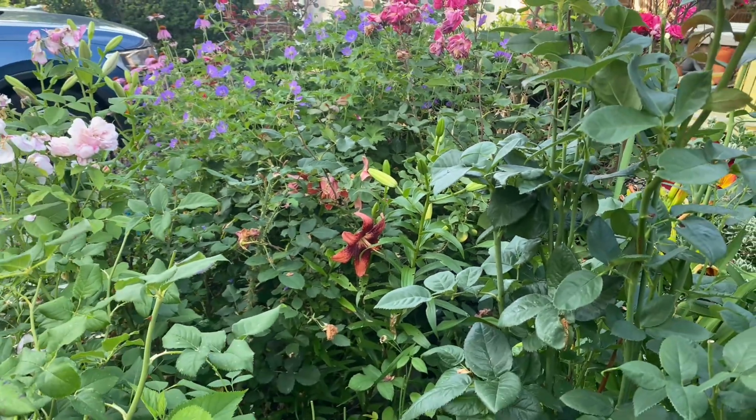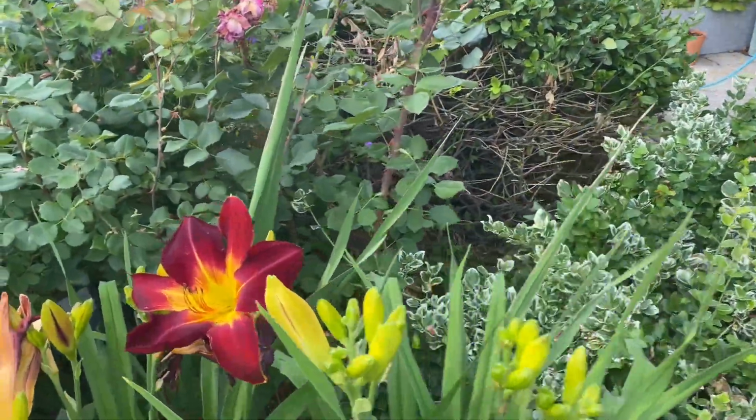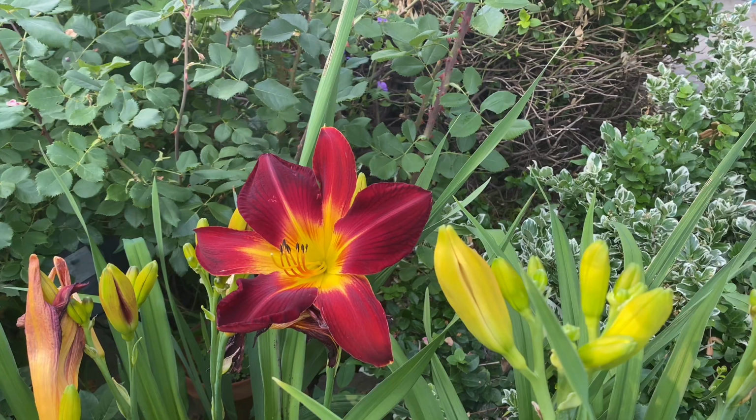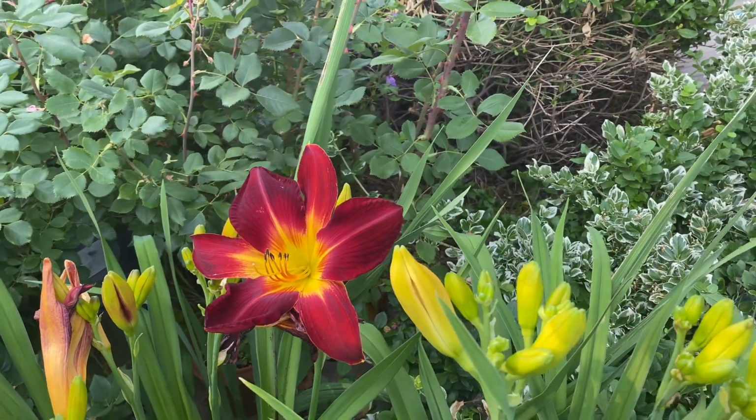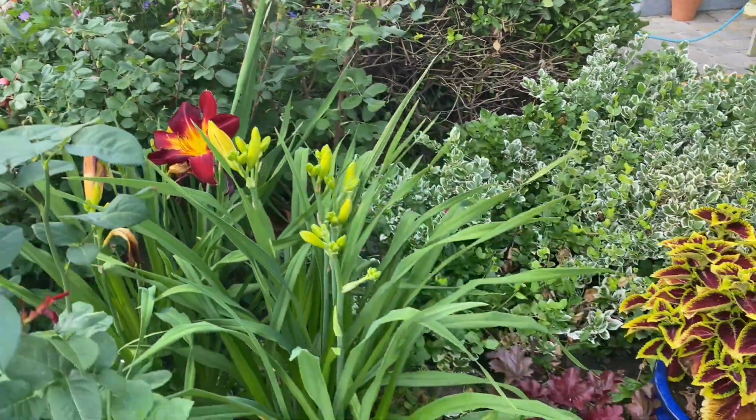I had a lot of lily beetles this year, more than normal, and I didn't pick them off, so I was worried I was getting nothing, but I would still get my daylilies. This is Ruby Spider. It's been blooming now this week, and it's gorgeous. Absolutely stunning.